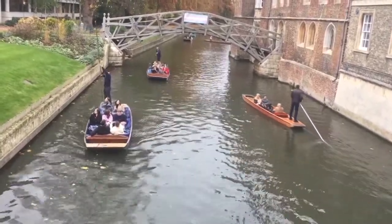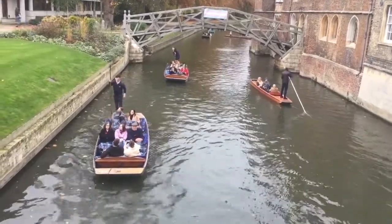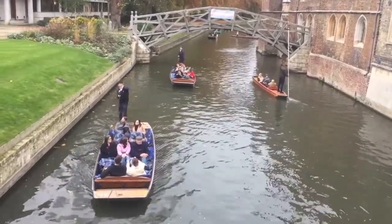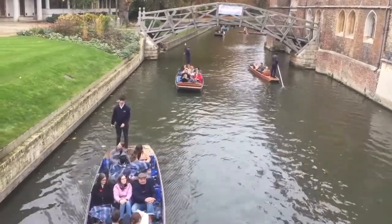But it's very good punting in Cambridge, obviously. I don't know if they're available at the moment. Well, they are. Yes, we saw them. So you can, and you can do chauffeured punts as well. Very, very good. But next time, definitely, in better weather.